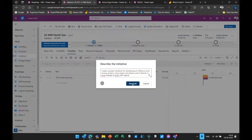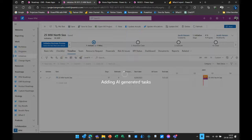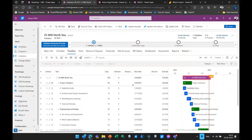So right now, I will actually ask ChatGPT and AI about creating a project schedule for developing an offshore wind project. It should put in some stages and phases. And this way I can actually get a template for my project to start with. So it's just an example of actually taking AI, using OpenAI, using Azure AI, and bringing that knowledge out there into it. Of course, if you have a lot of project schedules in your company already, and it's stored in your Office 365, we can also work on that data rather than going to OpenAI and asking the crazy internet for all kinds of suggestions. Now I don't have that knowledge base in here.